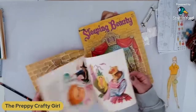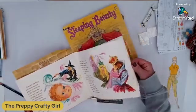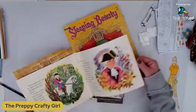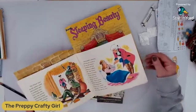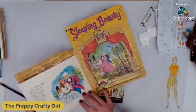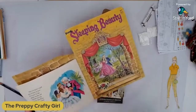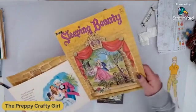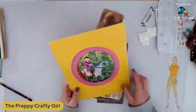And I just love the pictures in it. And, you know, it's not your typical. I love the 70s, that she's got a headband on. That just cracks me up. And then here she's got the headband crown. So 70s. So I just love it. And when I do my sister's album, I'm going to use that.